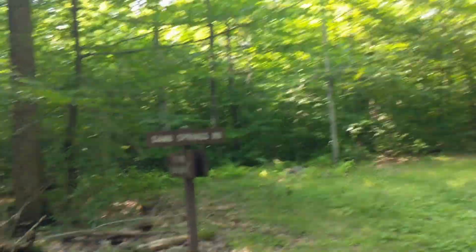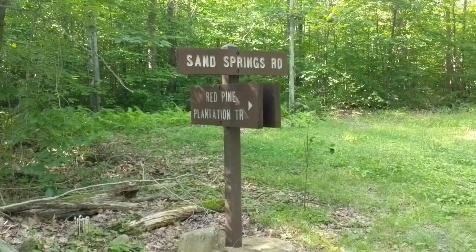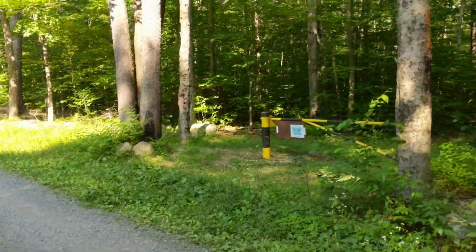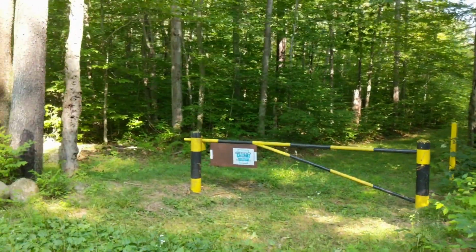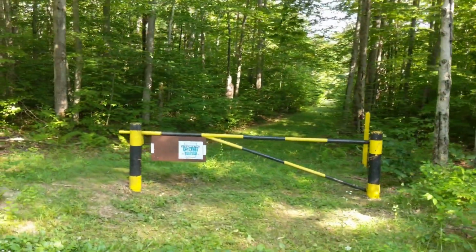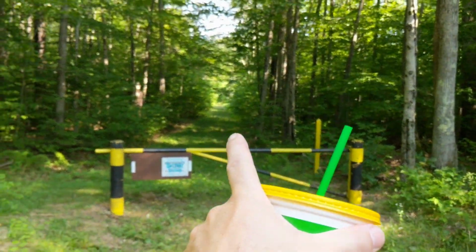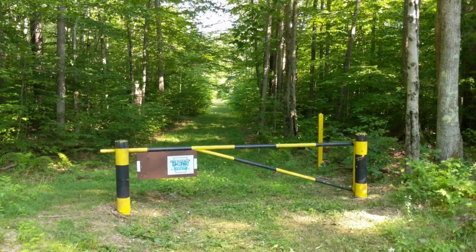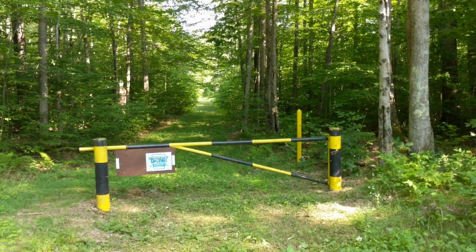So here we are now. So this road that I'm on, this is called Sand Springs Road. This is the Red Pine Plantation Trail, and this goes straight back. This looks a lot like the Choke Creek Nature Trail right from this spot. And it's just this old access road, so it goes down through here, and where it disappears there, it crosses over a little creek. This is a little creek I fell in last year when I was coming back out.